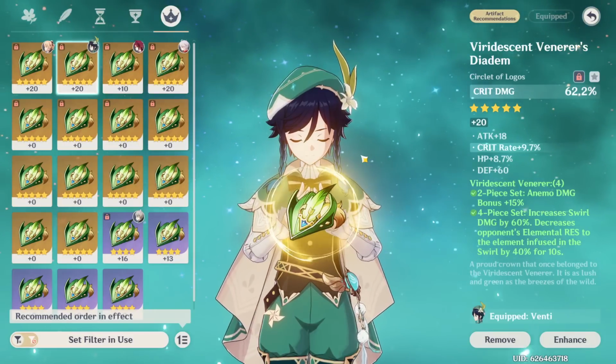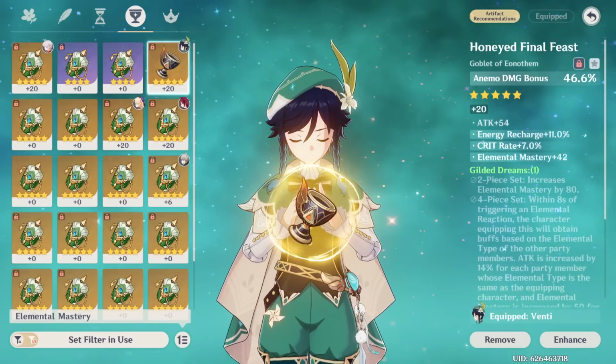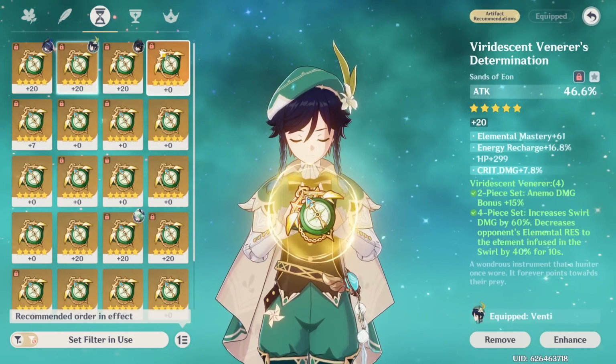I'm gonna see if I can put some artifacts on Venti in the meantime, and the main thing I want to do is switch out all the crit pieces for EM pieces, because I know that he's not an Anemo DPS, and a lot of the stuff I have is like Anemo damage and then crit damage, and there's an attack sands. Like, none of this is EM, so he's not gonna be able to use it.